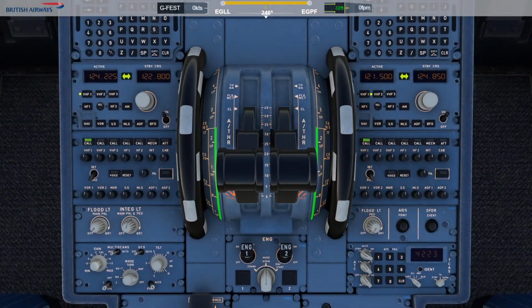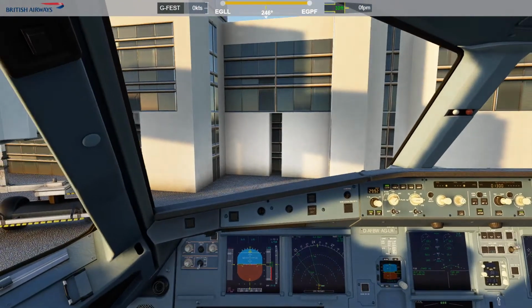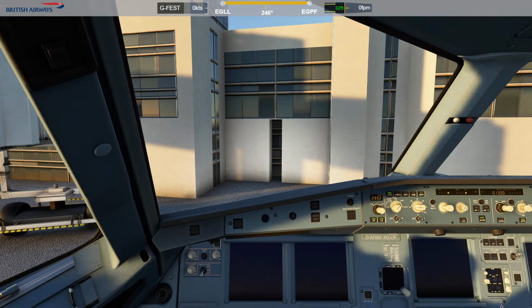And engines off. Okay, that's about it. I think I should have put the power on.